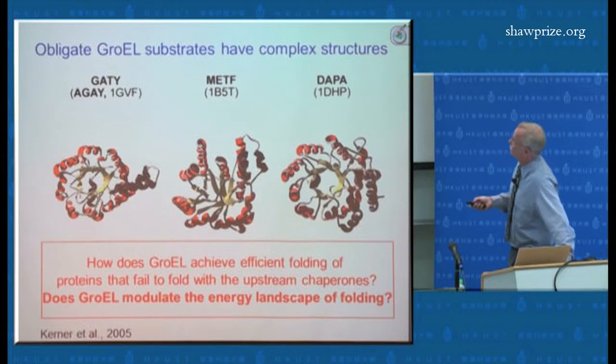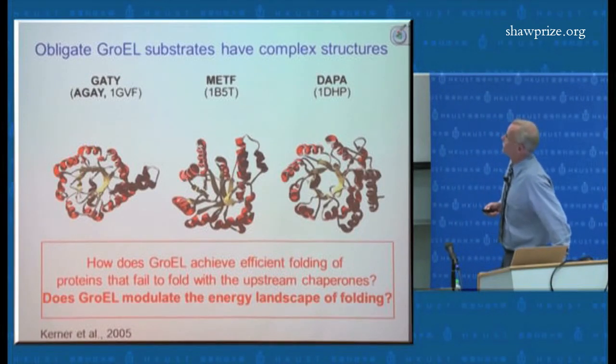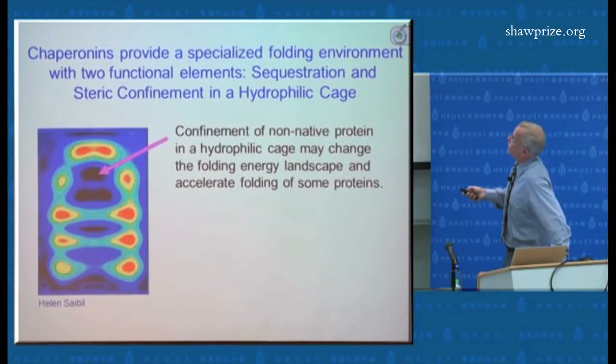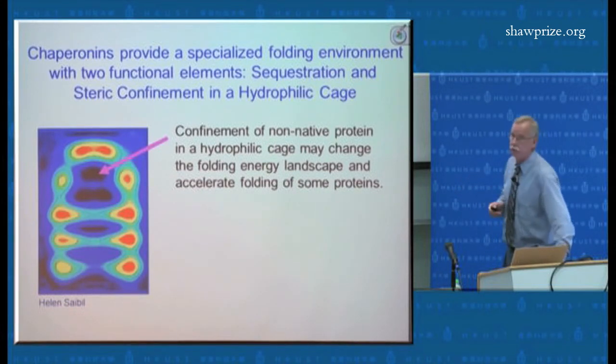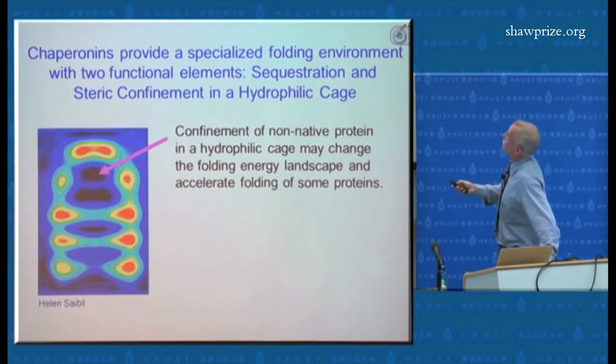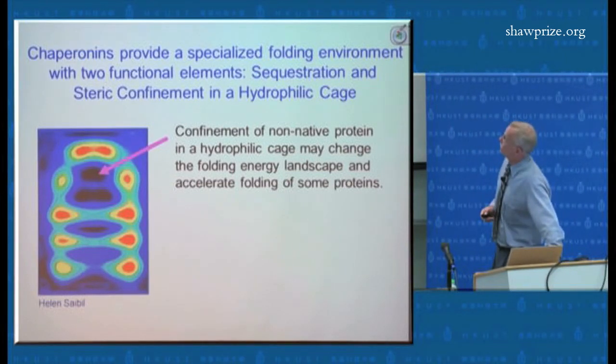Now, an important question, of course, is how GroEL achieves the efficient folding of such molecules that fail to fold with the upstream chaperones. And the question that comes up is whether GroEL modulates the energy landscape of folding, and Art has already alluded to this question. This is to some degree still an open question, and needs to be resolved by further experimentation. But we would suggest that in addition to preventing aggregation during folding, the confining environment of the GroEL-GroES cage may also contribute to smoothing the energy landscape of the folding of such proteins, and thereby perhaps accelerate the folding of certain proteins to a level where folding is then allowed to occur at a biologically relevant time scale.